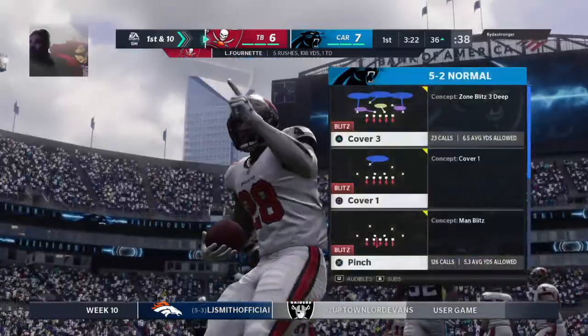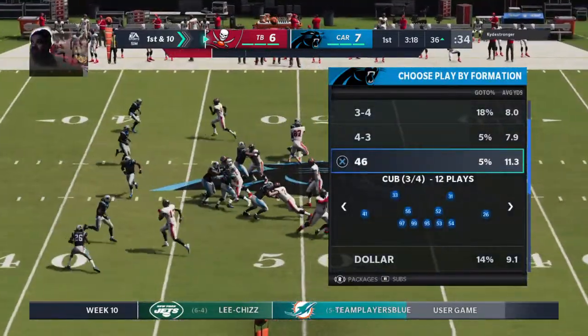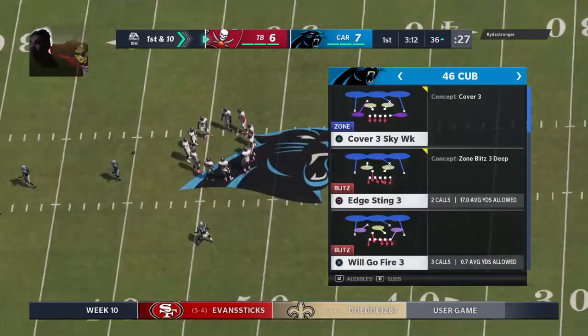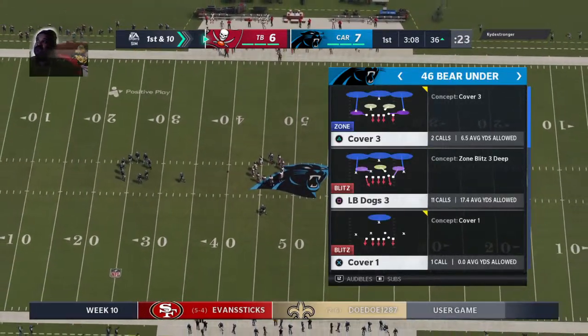Not quite to the 35. 1st down, Tampa Bay there, a gain of 13. And it is still early, just the 1st quarter. But you start prorating the numbers, and we might be in for some history. I mean, that last run puts him over 100 yards already, and we've still got 3 quarters to go.